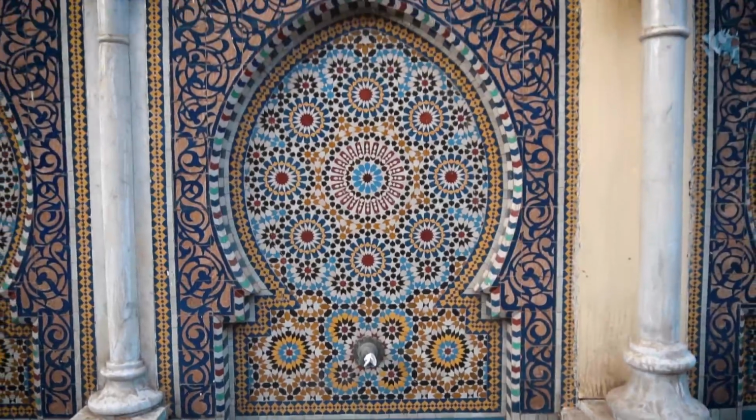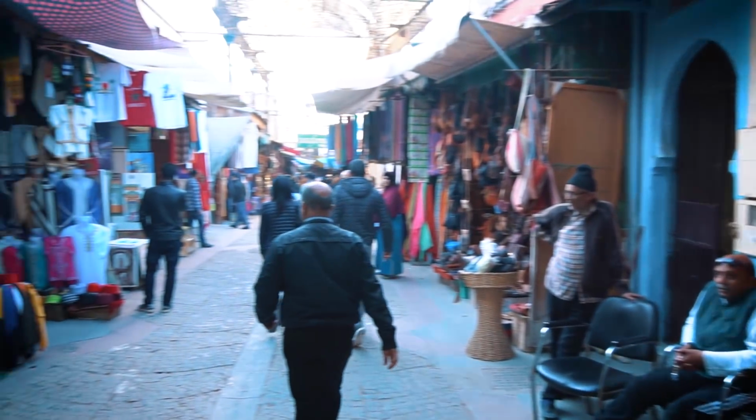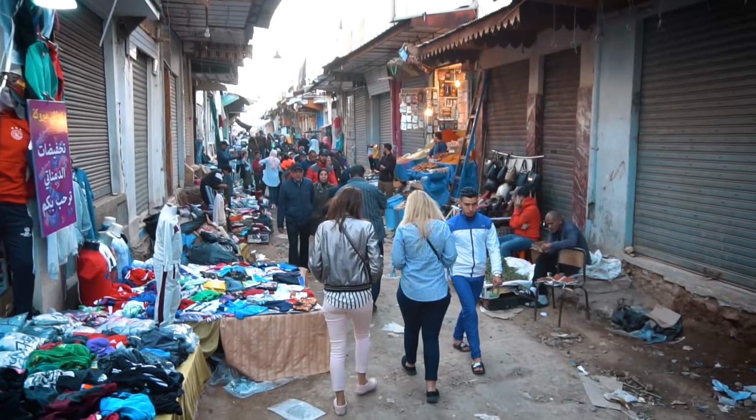Rabat is the capital of Morocco only since 1912, when the French rulers decided to relocate the capital from Fez. The population is now more than 1.5 million people.